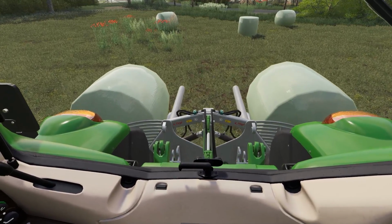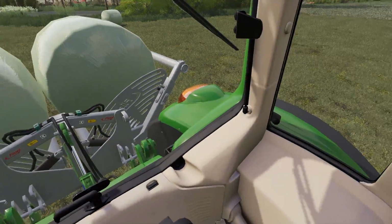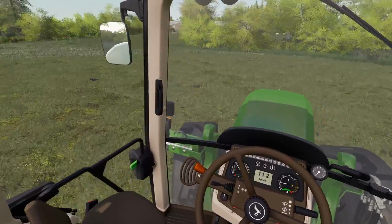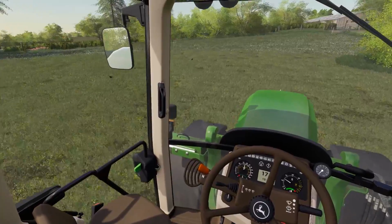There we go. Grand. And we're off again. So perfect, we're going to continue with this. We'll get these all stacked up, get these fields cleared, get the slurry back on, so it gives us, if nothing else, a little bit more breathing room in the lagoon there. So that'll keep us tied over for now.